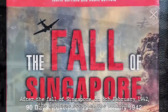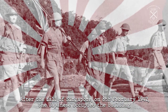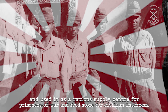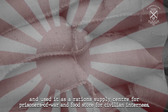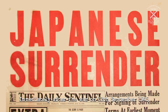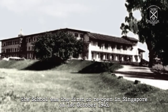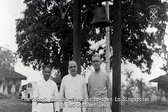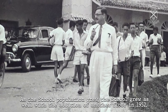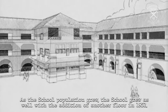After the fall of Singapore on 8th February 1942, the Japanese occupied the building and used it as a rations supply centre for prisoners of war and food store for civilian internees. Immediately after the war on 12 September 1945, the school was the first to reopen in Singapore on 1st October 1945. As the school population grew, the school grew as well, with the addition of another floor in 1952.